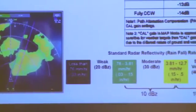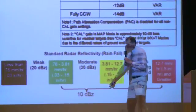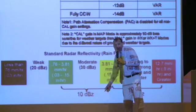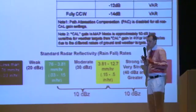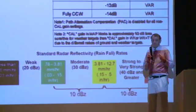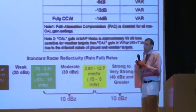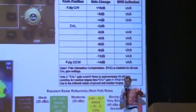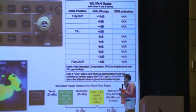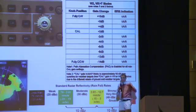The one thing that is important to remember is that there is 10 dBz between color levels. So when you go from green to yellow, you're actually transitioning 10 dBz of sensitivity. So if you look at this, plus 16 dB in max gain, that's about a 1.5 color level increase in sensitivity. And if you look at minus 14, it's about a 1.5 color level decrease in sensitivity.